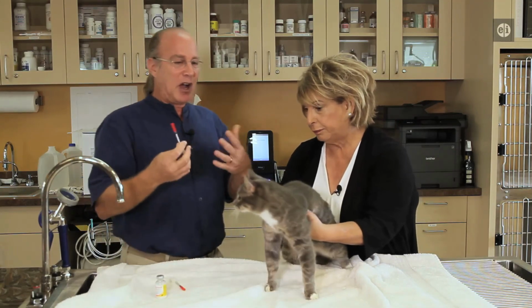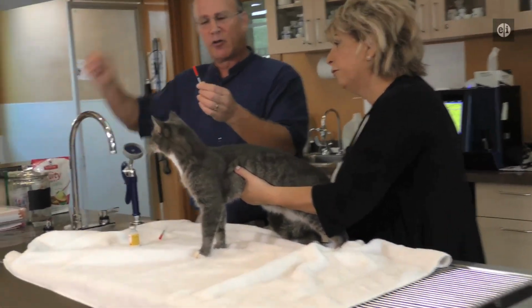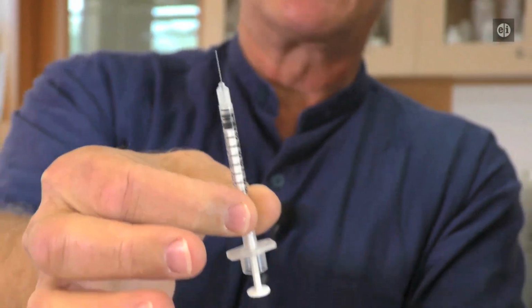So you'll usually get a box of insulin syringes from your veterinarian. They come 100 in a box, little tiny syringes. These are really little needles, tiny, tiny little needles, so they barely feel it. And when you get good, they really don't feel anything at all.